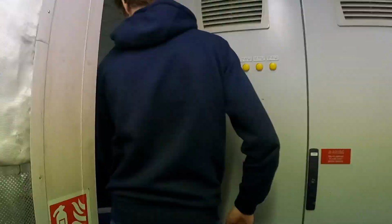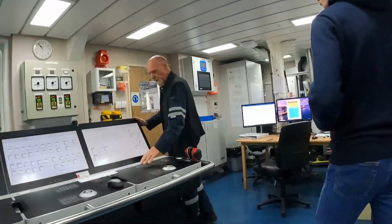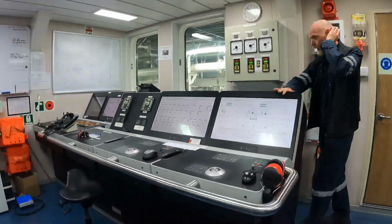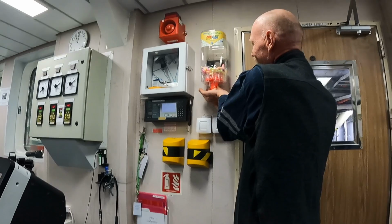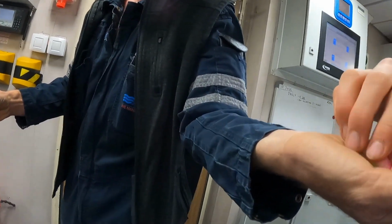It's not just making research possible that engineers are responsible for, but also keeping everyone on board safe and afloat, as well as keeping the ship moving. And to do that takes some pretty loud engines.